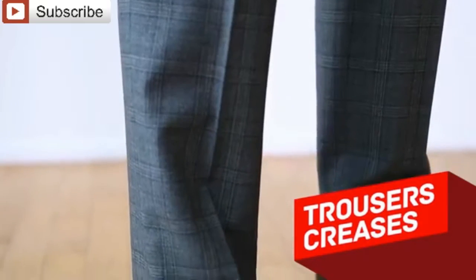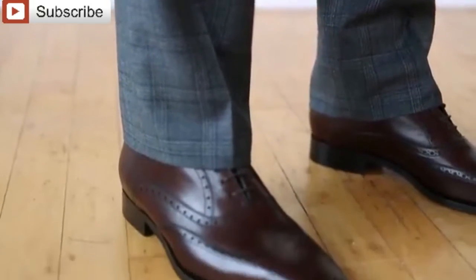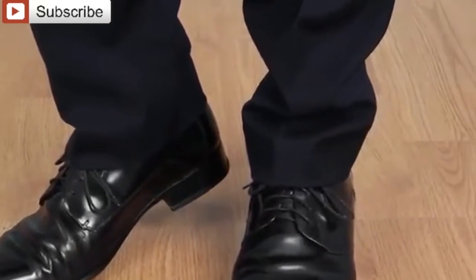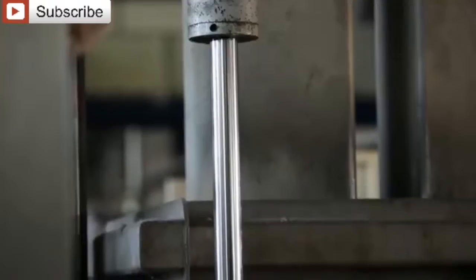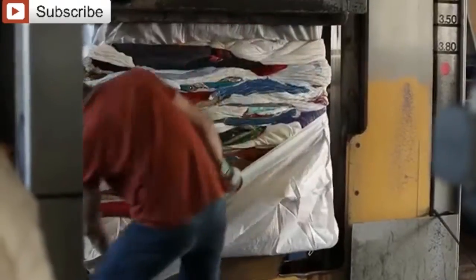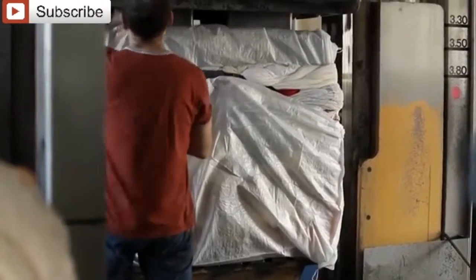Creases on trousers. One of the integral parts of the business suit. But how did people come up with them, and why? Almost nobody knows. It happened in the end of the 19th century. Clothes made at European factories were sent to other countries. In order to fit as many clothes as possible into the ship's holds, it was folded and tamped.